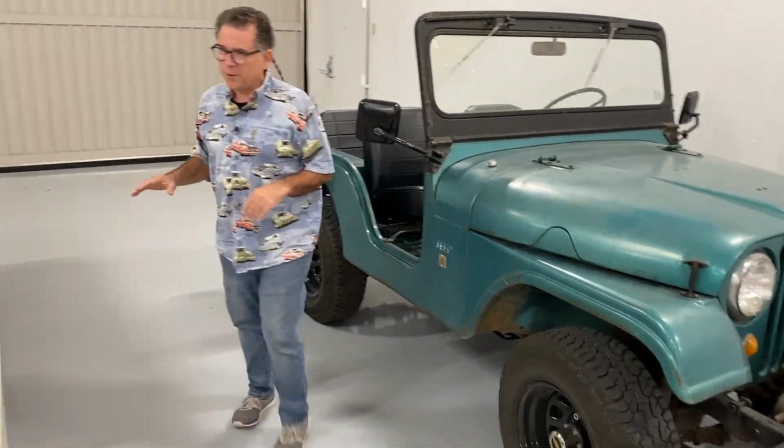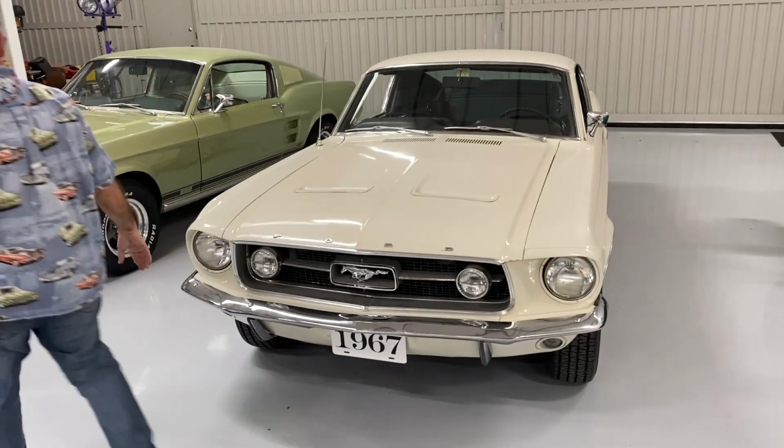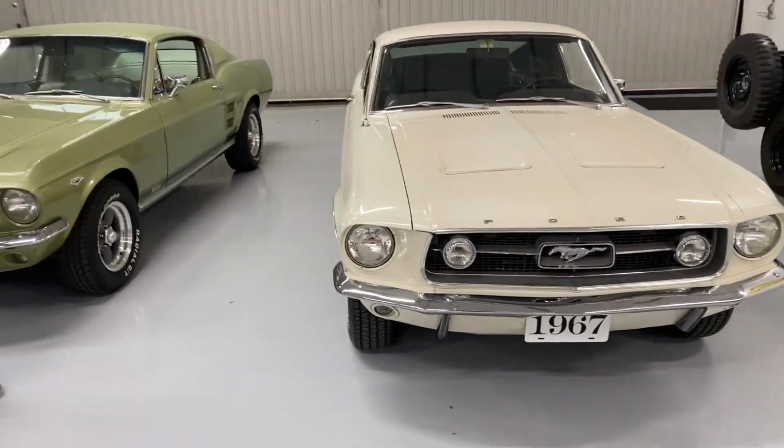Okay, what do we have here? Another original paint 1967 Mustang. Come along this side right here so you can get a good perspective.